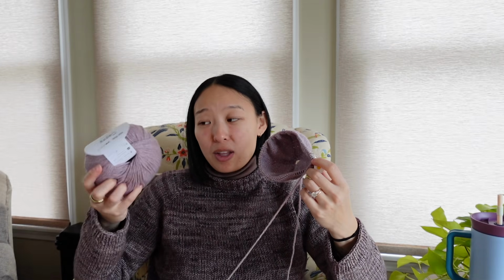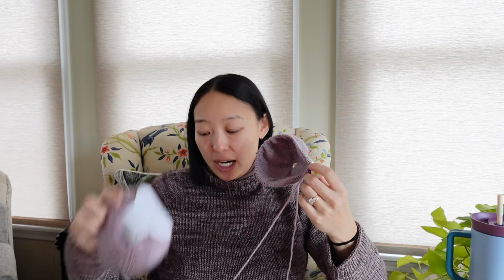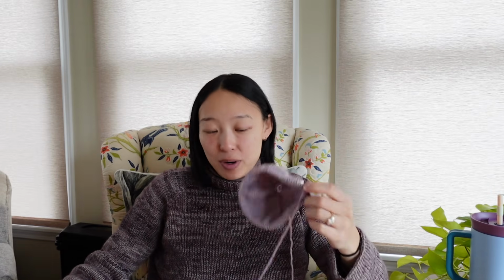And with the sale going on, it's very affordable compared to some other luxury yarns. So I would definitely check out the Knit Picks Capra line.